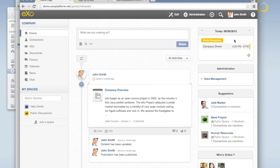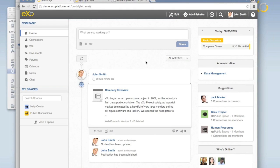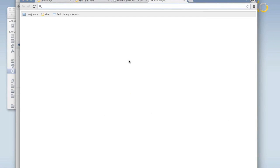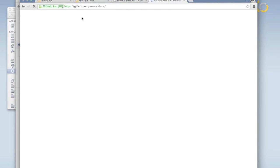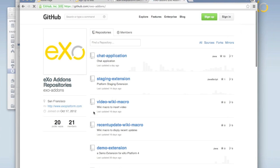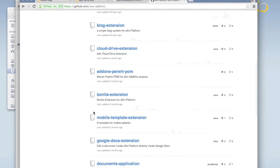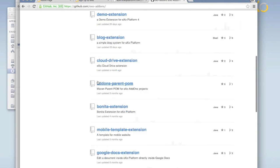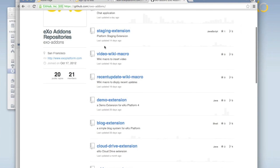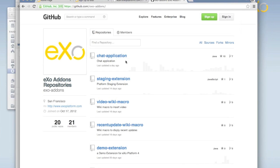So there's another question about the add-ons I was talking about, the chat add-on. Again, you can contribute and create your own add-ons. But if you want to find some add-ons on ExoPlatform, you just have to go on GitHub eXo add-ons. Again, I give you this link: github.com/exoaddons. And from there, you will find a lot of add-ons working today on ExoPlatform 4, like the Bonita extension, which is a free add-on, a blog extension, and the chat application, which is also running on ExoPlatform 4.